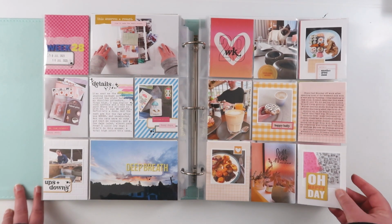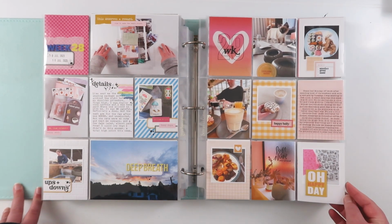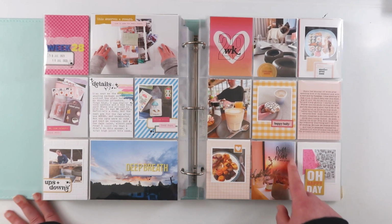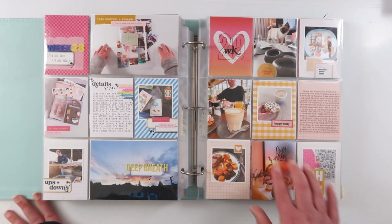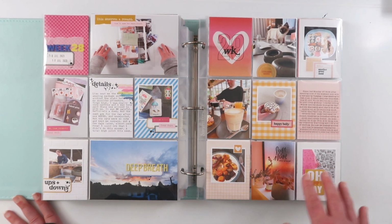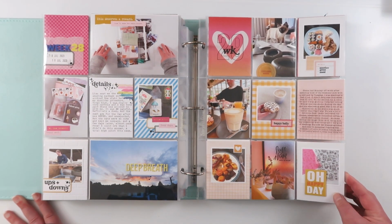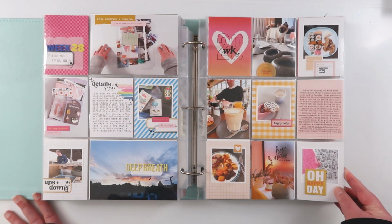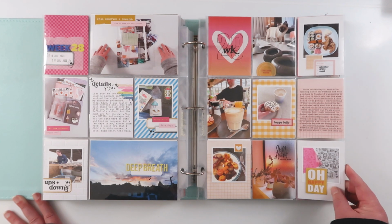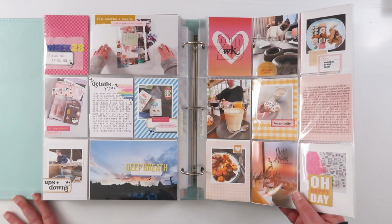And then week 29 was a Studio Calico week. I love the warm colors. They sort of all came from this photo here. There were a couple of warmer toned photos, and by the time we're at week 29, we're at the end of July, which is the very middle of winter here, and I was desperately needing some color, so this was a much needed warm toned week.